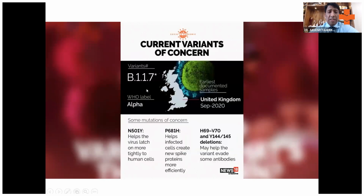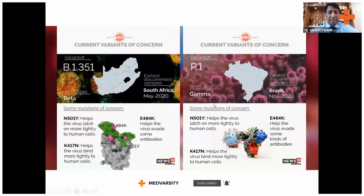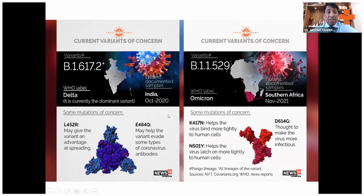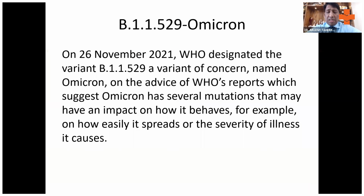And WHO labeled these variants as variants of concern. The alpha variant was identified in the United Kingdom in September 2020. The beta variant was identified in South Africa in May 2020, and then the gamma variant was identified in Brazil in November 2020. The Delta variant was predominantly identified and first documented in October 2020 in India. And in South Africa, we saw the Omicron virus, which was identified in November 2020. These are some of the variants identified. It is very difficult to remember their names and codes, so we just want to discuss the Omicron variant and how it has affected this pandemic.